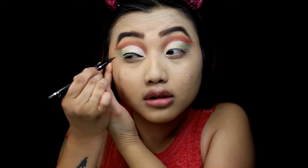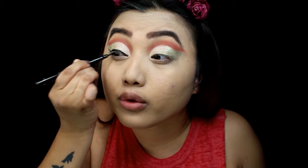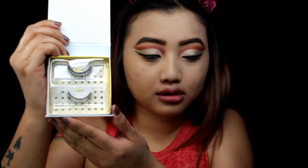We'll be going in with my Ciate Fierce Flicks eyeliner. My eye with this. And then I will be going in with the lashes that came in the box. These are the Baddington lashes. Super cute right here. The Monroe Silk lashes retails for $28 as well, so I'm going to be putting these on and I will be right back.